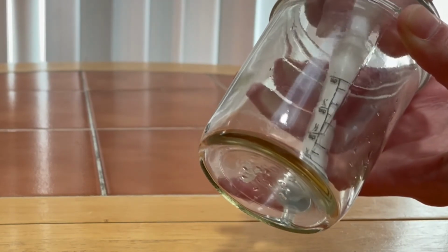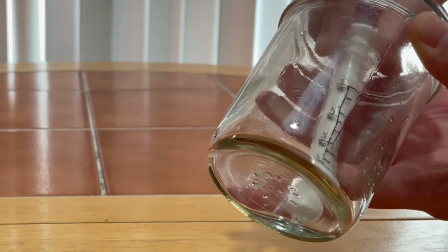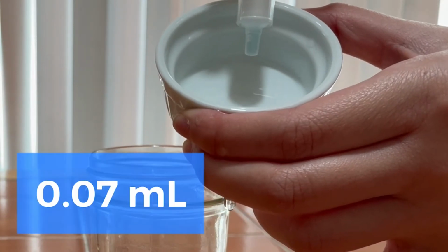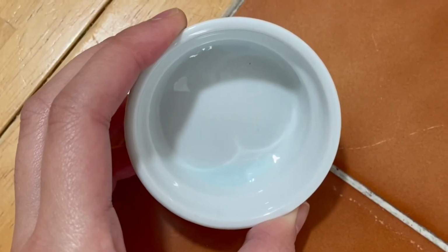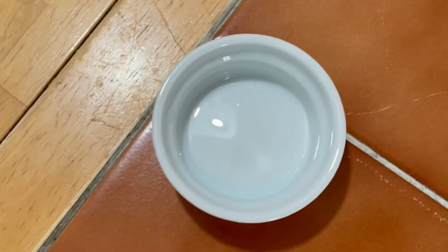Now, if we just get a dropper and take one little drop of it, this little drop is about 0.07 milliliters. Now, only about 0.007% of the water on Earth is for us to use, and this doesn't look like a lot.